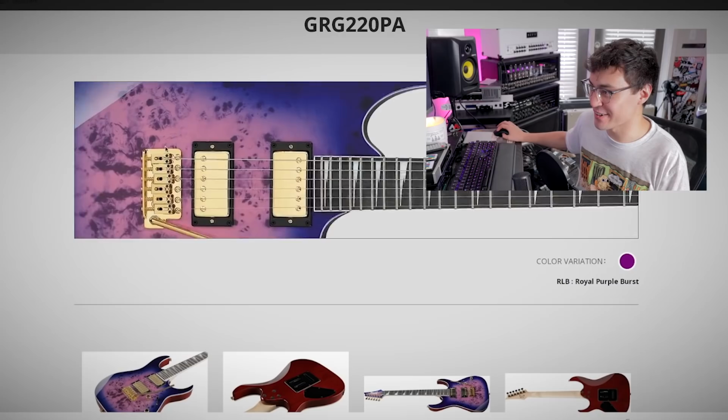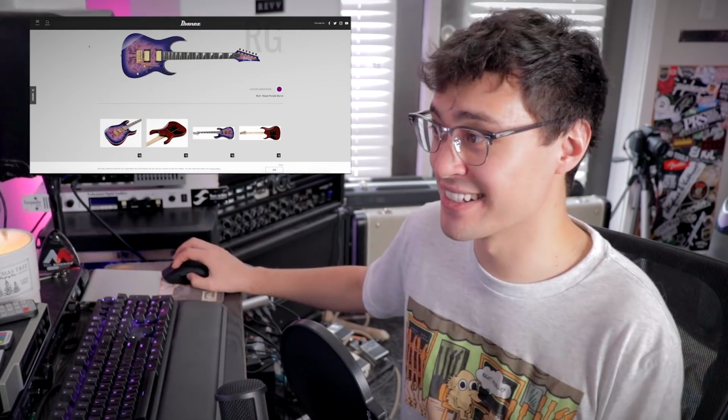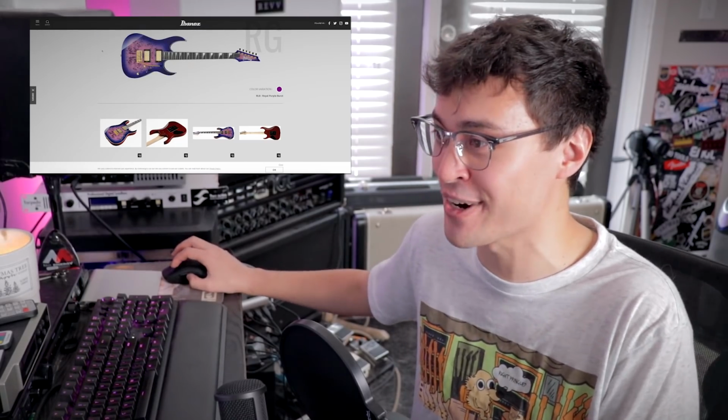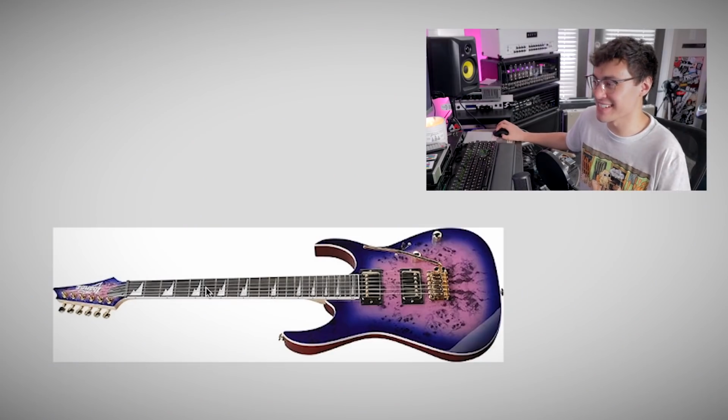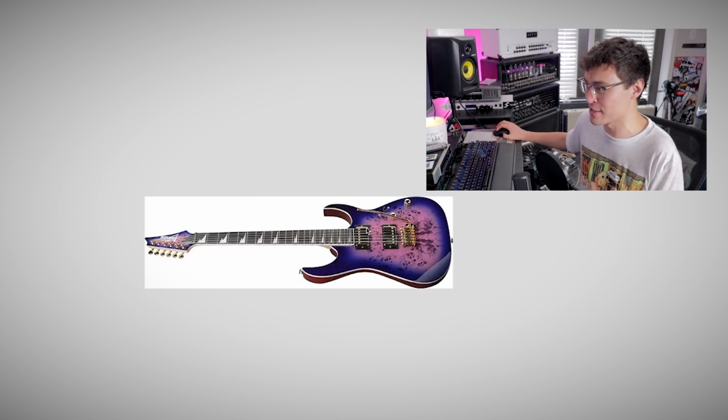Oh wow, that is a crazy color. It's kind of like mine. Oh man, and it's a Geo too. That's crazy. The Geos are their entry level ones, so this is like a $200 mod project guitar with this finish. I mean, obviously it's a veneer and everything, but that color is really cool. If I didn't already have a million mod project guitars I was working on, this would definitely be a candidate because that looks really fucking cool.